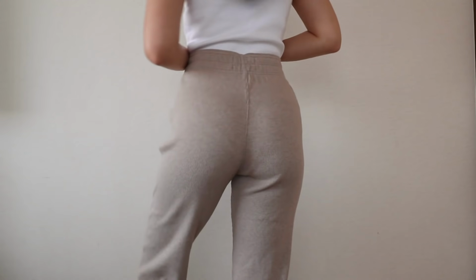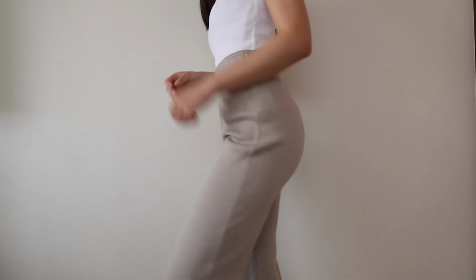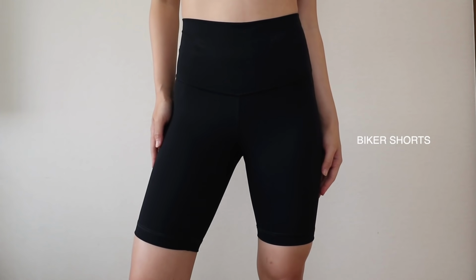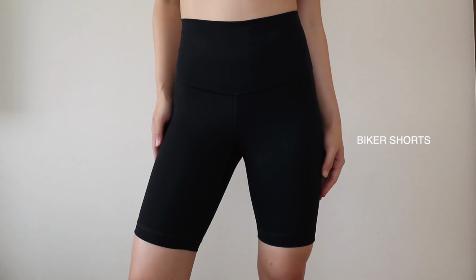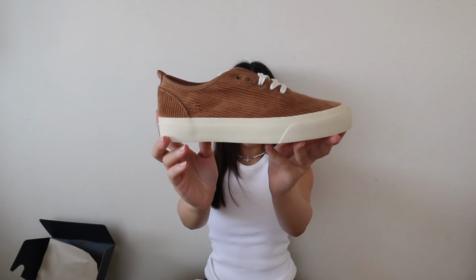My favorite purchase from Everlane. I can lounge around with it and I can also wear it going out. So it's really perfect, right? It just shows how comfortable it is. I've been wanting biker shorts for a long time now and I'm so happy they had it on the website, so I decided to pick one up. It's really comfortable, just perfect for working out. This is the last item that I got from Everlane.